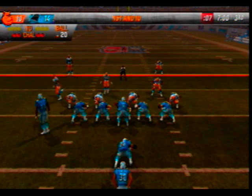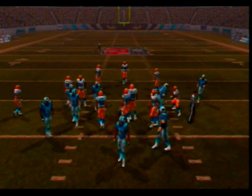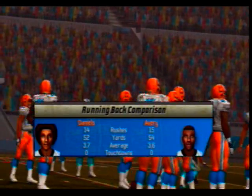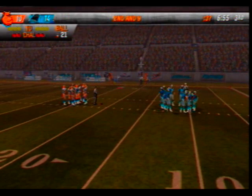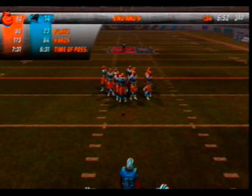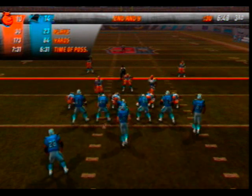Let's go now. On the call, big hit on the ball count. A big part of this guy's running style is to use the blockers to set up his cut, but they were nowhere to be found on that run. Second and nine. Here we go.